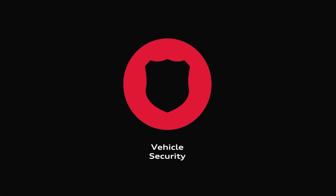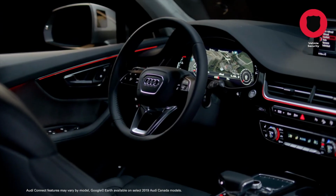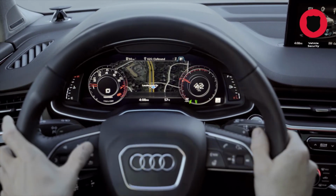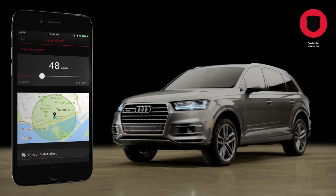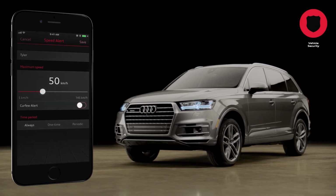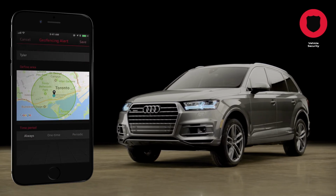Vehicle Security. Staying connected to your Audi is about more than convenience. It's also about peace of mind. Audi Connect enables you to monitor how your vehicle is driven for those times when you're not behind the wheel. The Valet Alert lets you monitor the speed of your vehicle and where it travels when someone else is driving. That's because you can set speed limits with a speed alert, as well as boundaries for where your vehicle is driven with the geofencing alert.